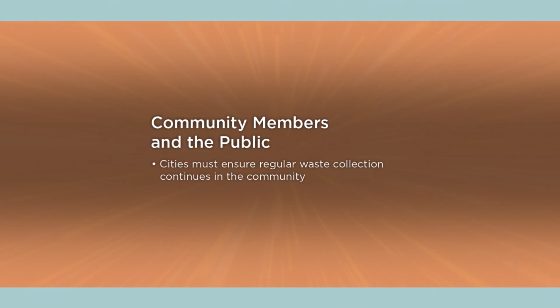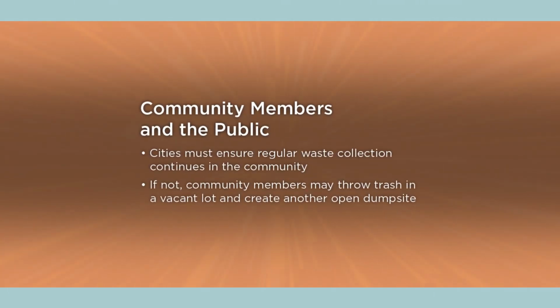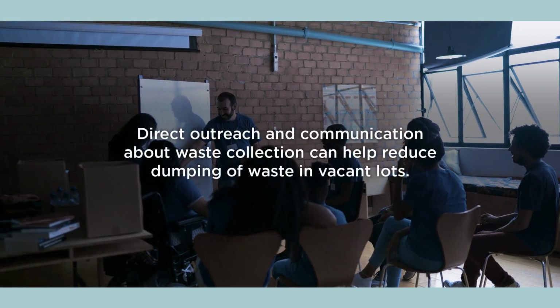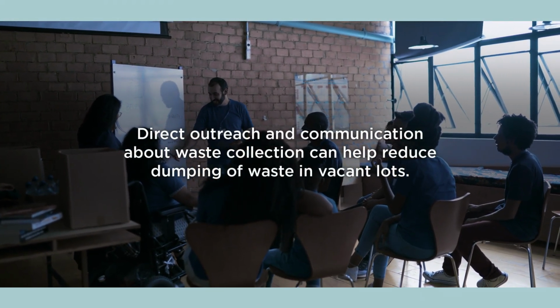When closing a dump site, cities must ensure regular waste collection continues in the community. If not, community members may throw trash in a vacant lot and ultimately create another open dump site for the city to manage and clean up. Direct outreach and communication about waste collection can help reduce dumping of waste in vacant lots.